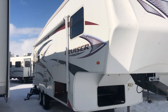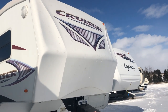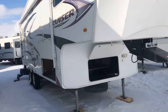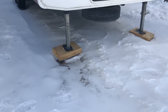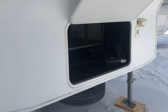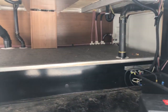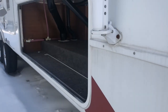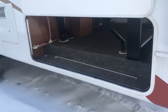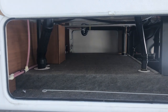The decals are nice and visible on this unit. They haven't faded a whole bunch, being it's a 2009. Front power landing gear, spare tire below. Your classic front storage compartment where your battery box is. And it passes through into the underbelly storage, which I'll show you in a second on the side here. Good size underbelly storage. That passes right through the entire unit.